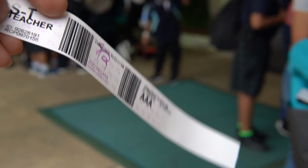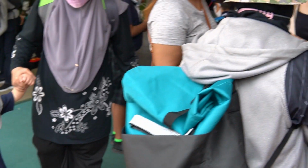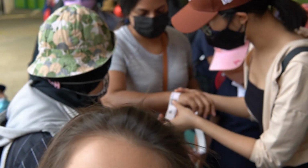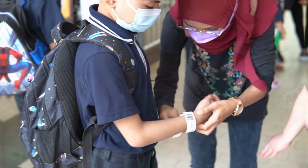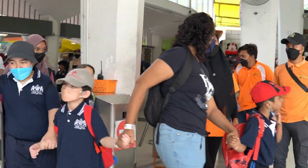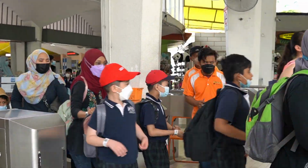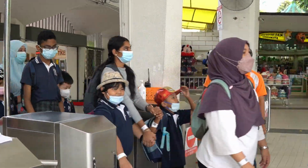Alright, this is my entrance strap, our ticket, to strap it on our wrist, and the teachers are distributing the ticket straps to all the kids. Now the kids are entering Zoo Negara. Finally, all the teachers and the kids have strapped their tickets on their wrists, and now they are walking into Zoo Negara.